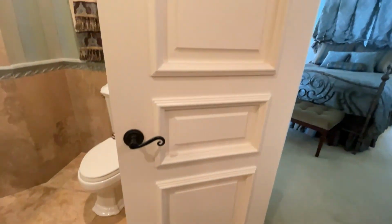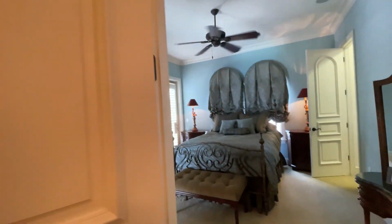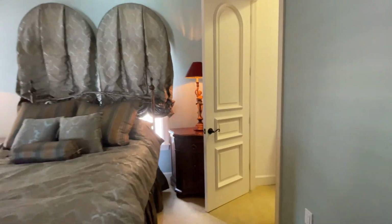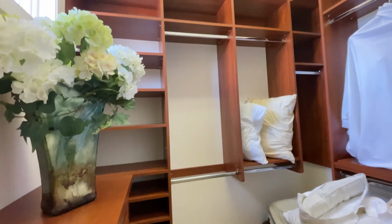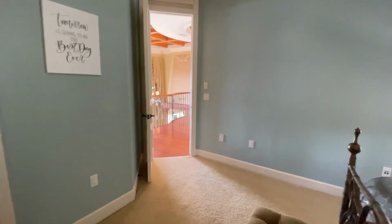And I love all these doors. These are actually all solid doors. And to my right over here, we have a walk-in closet, which is really nice because a lot of times you just get a small dingy closet. But so I like that every bedroom has a nice size walk-in closet.